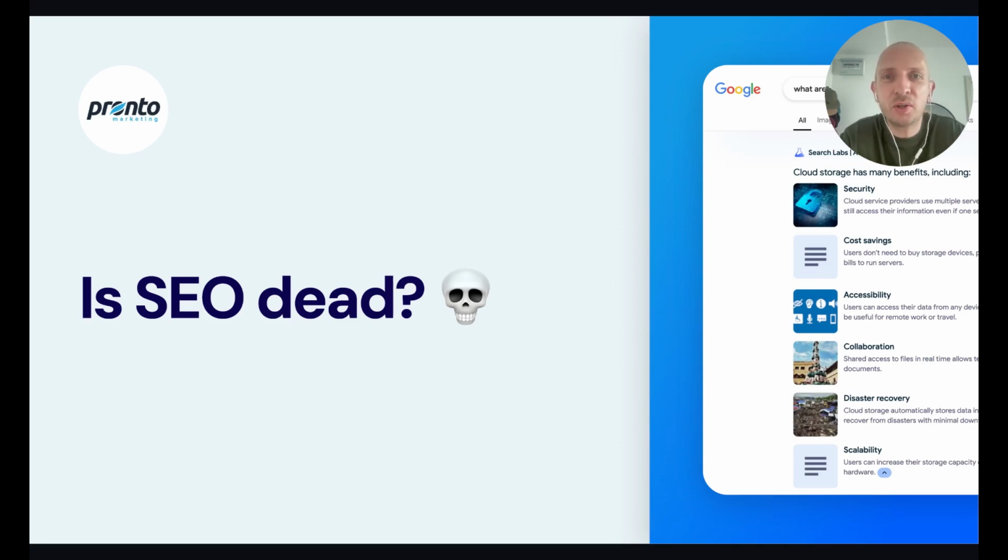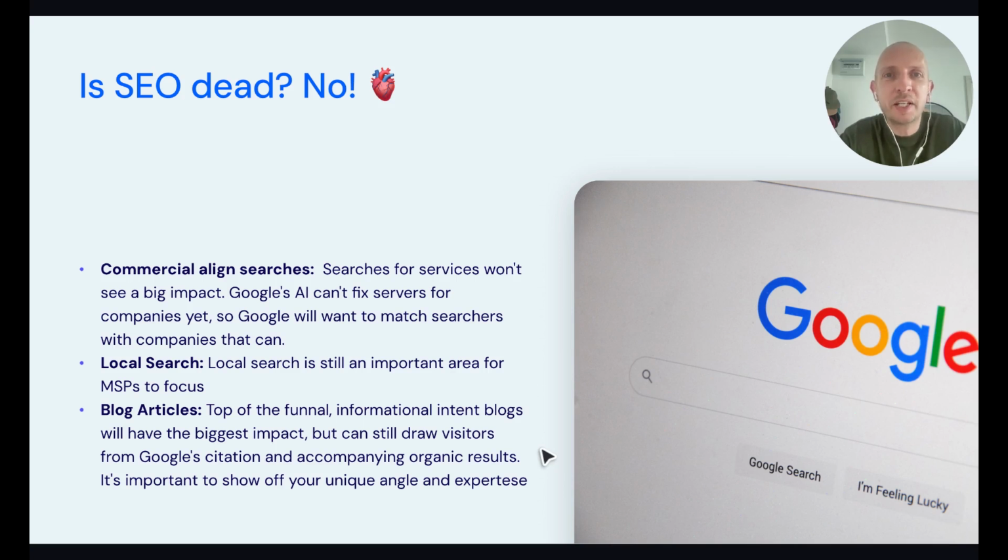Okay, the age-old question, is SEO dead? No, not when it comes to searches for services and products. Google's AI can't fix servers for companies yet, so Google will want to match searches with companies that can. Local search should be a major focus for MSPs, and the latest AI summary features are having little impact on this.